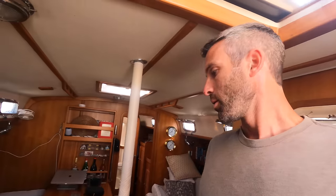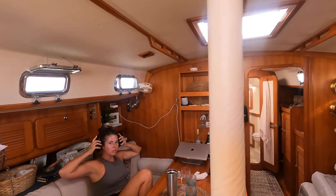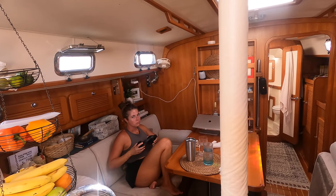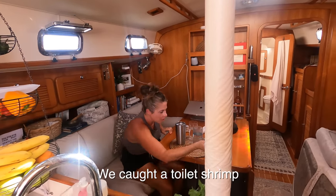I might have to jump in the water too, because maybe there's just something right on the outside. Fun morning. All right, I think I found our problem. I was going to remove the intake hose, and this is the inlet on the pump at the head, and I think we're gonna have a little, looks like a shrimp or something in there. So hopefully I don't have to take the whole pump off. Oh, there's a critter in the pump. A big one? I don't know, you can just see the tail, it's like a shrimp or something. Oh no. So, we caught a toilet shrimp. Yeah, some dinner. We caught a toilet shrimp.